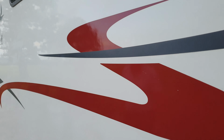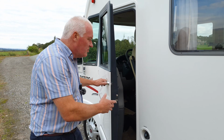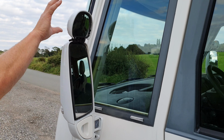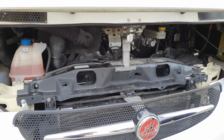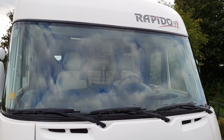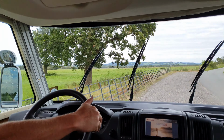All the decals are completely unmarked and undamaged and unfaded as well. Driver's door access and diesel filling point. Electrically operating door mirrors with blind spot mirrors, both sides. Engine access is ridiculously good for one of these sorts of vehicles, and I do know for a fact that the air conditioning radiator was replaced in the last couple of years at some expense. There's a 180 degree windscreen giving you the most amazing panoramic views. It even has three wipers.